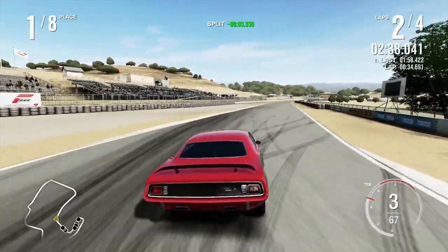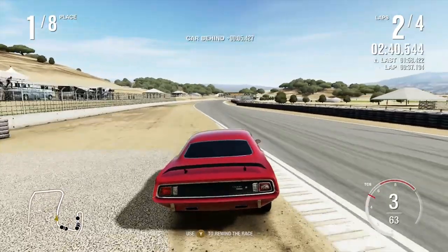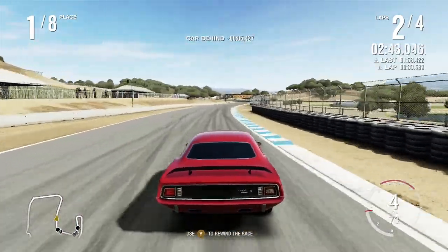Doing all right. It's going good. A little bit wide on that corner there.